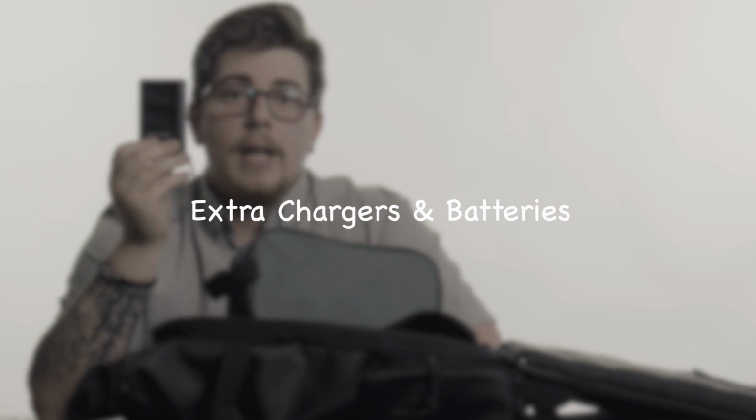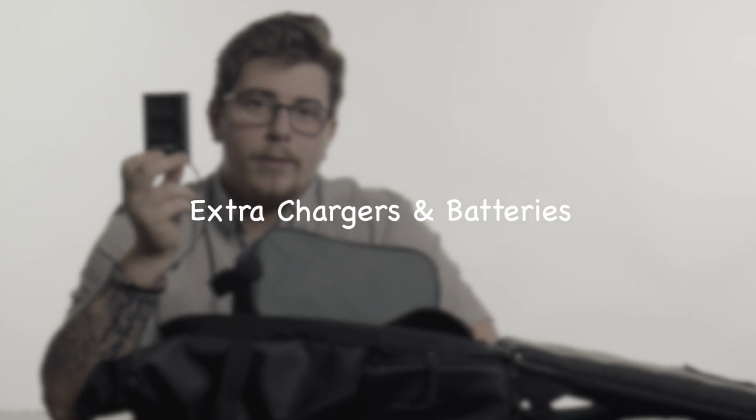For me, it's having spare chargers and spare batteries. This is really important because if you're out on a shoot and one of your batteries dies, you can always know that you have a backup charger and backup batteries, so this way you're never without a charged battery. I actually have 4 spare batteries in my bag, so if I ever run out of one battery, I know I have 4 backups. That might be a little much for you as a beginner, but as a professional, it's something you definitely need to have.